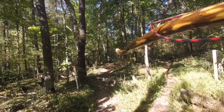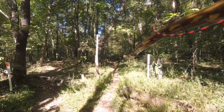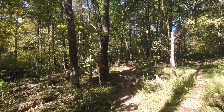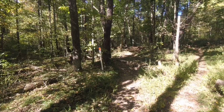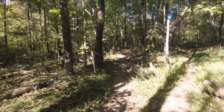This is the horse trail. It goes that way. Vonder, the footpath, goes that way. And naturally, no more would be falling when I start recording.